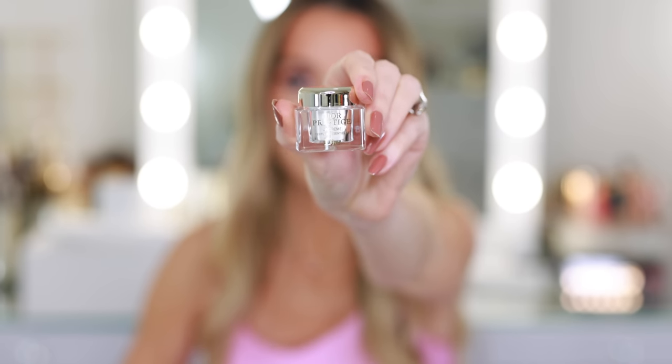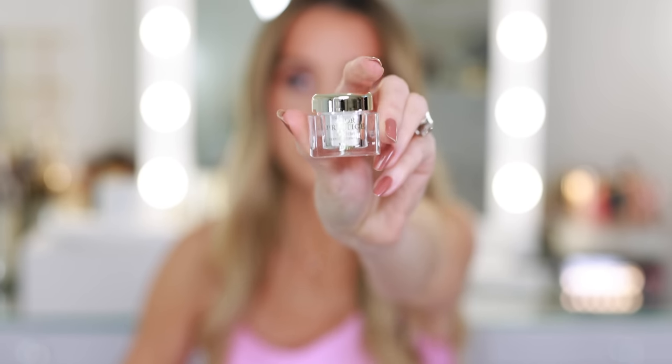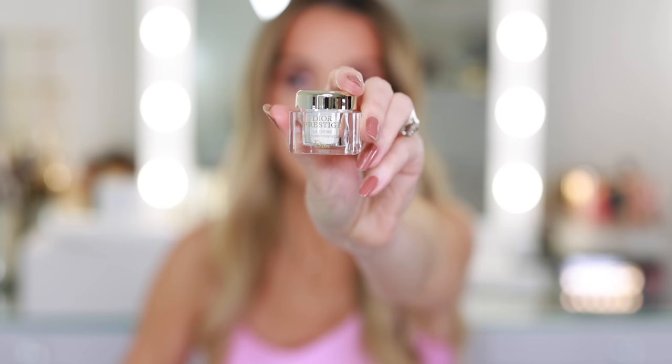That is, if you really like samples. Sometimes I skip them because I have so many samples that I just don't want to keep collecting them, but other times you can get a nice little deluxe size of something that maybe you're interested in trying. So this is one of the deluxe samples. This is part of the Dior Prestige line. It's La Creme. So this is the essential texture. So I have a nice little deluxe sample of moisturizer.